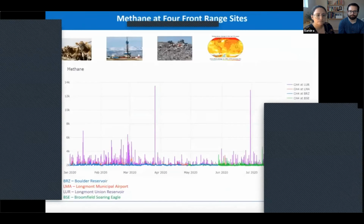This now moves the data into just a 3 to 6 month window. There's another compound, methane, that we're concerned about as a climate gas, and this shows the data from Boulder to the Longmont sites to the Broomfield sites. Again, it shows a little more clearly how it goes up and down, up and down. We have these spikes all the time, any time of the year, and that causes methane to go up very, very quickly.